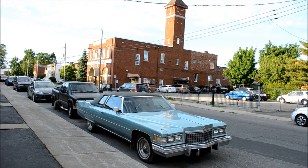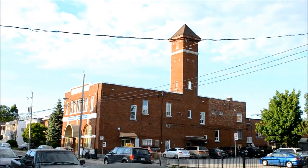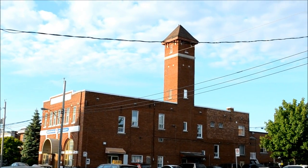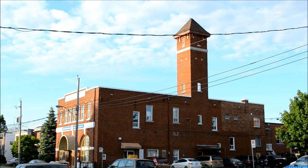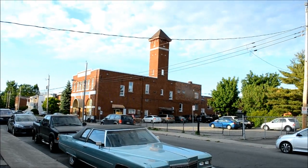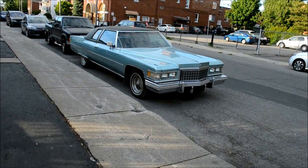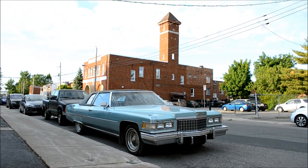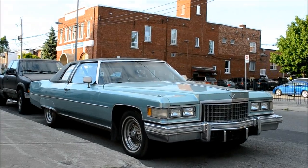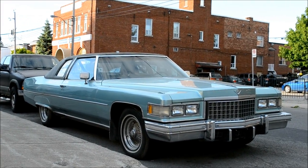That's an old fire station. Even from far away down there on Provo, I said, that's a fire station. I recognize that typical tower. And we got a lot of old fire stations in this city. I wondered for a while why, and Simon told me it's because back in the day, there were more fires than today. Lack of smoke detectors.